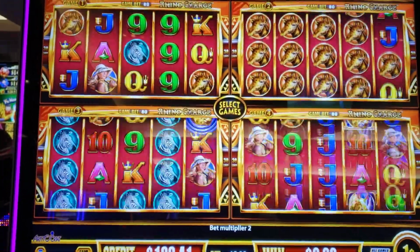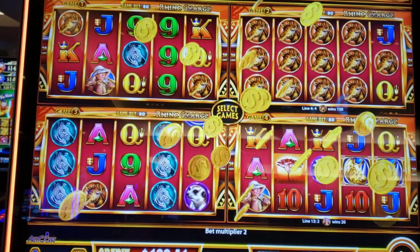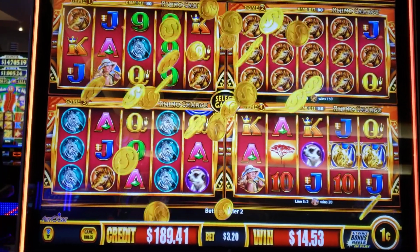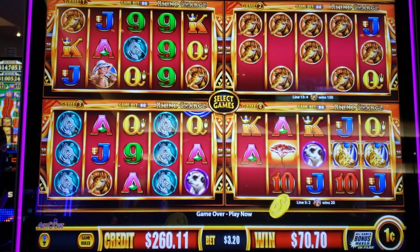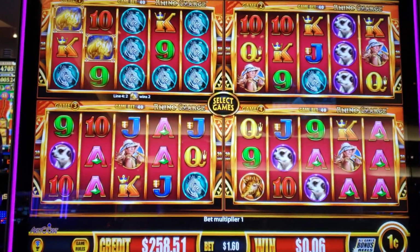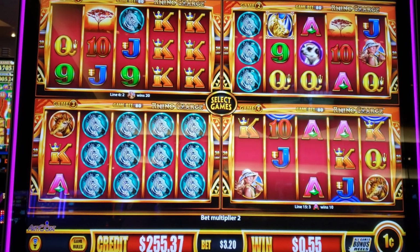$3.20 bet. First bet, we get the giraffes. Queen shower. Oh my goodness. How does that happen? First bet in. $70.70. Oh my goodness. Okay. Wow, look at all those zebras.